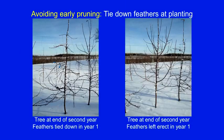Contrast that with this. This is that same tree that's in the third year where they were tied down in the first year. This is a tree in that same experiment where we didn't tie any branches down. We have 1, 2, 3, 4 relatively strong branches. What are you going to do with those? They don't fit at a 3 foot between tree spacing. So you have to come in and cut out 1, 2, 3 before I ever got any apples off of those branches. I grew the branches, but now I didn't get any fruit.